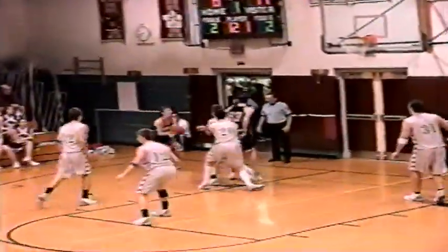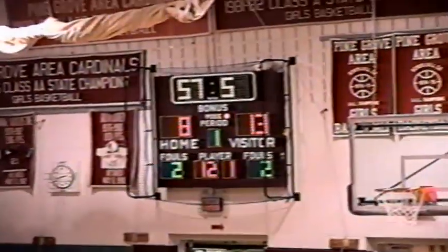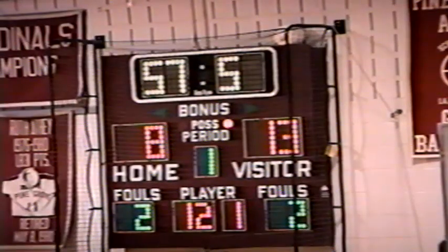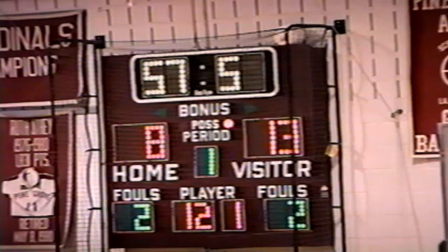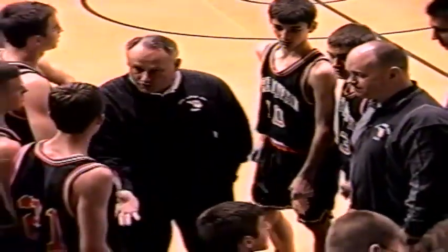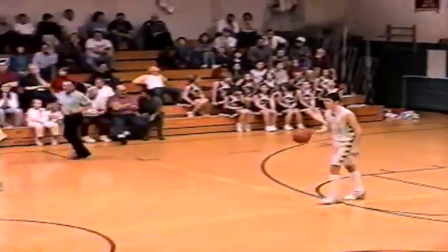Chad pushing it over on the wing. Miller for two. It's good. Rob Miller for two, and timeout called by the Cardinals. It is 13-8, UD by 5. Trojans will have the ball, or no, Cardinals will have the ball when we come back. Okay, Cardinals put it back in play now. Less than a minute to play here in the first quarter.